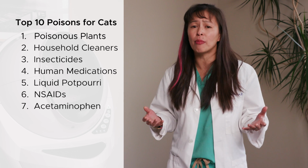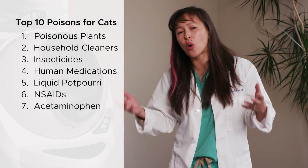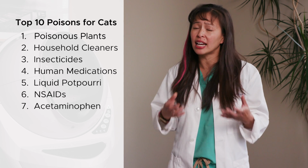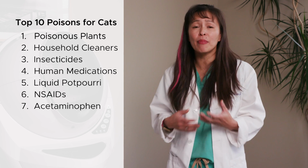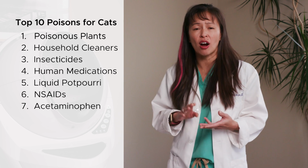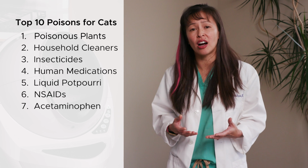Acetaminophen is really commonly found in any type of over-the-counter medication for colds or flus, and so a lot of people have this in the house. If they accidentally drop one Tylenol, again, it can result in severe poisoning in cats. Cats can't metabolize acetaminophen, so they end up having difficulty breathing, blue gums, a racing heart rate, and they can become really anemic from Tylenol.